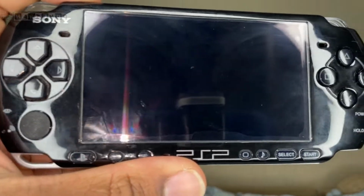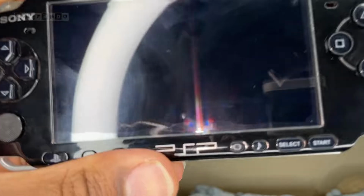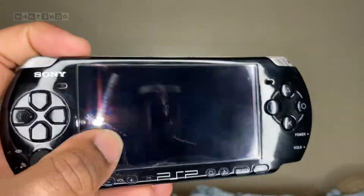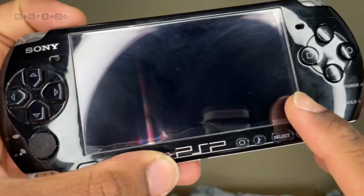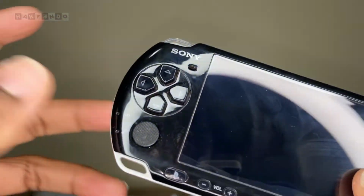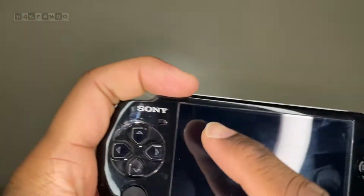So the CPU on this one is clocked at the highest clock, which is 333 megahertz, which is pretty slow, but it was good for its time. Like I said, it's a 4.3-inch display with a 16:9 aspect ratio. It has a TFT drive and built-in stereo speakers. You've got the speakers right here.